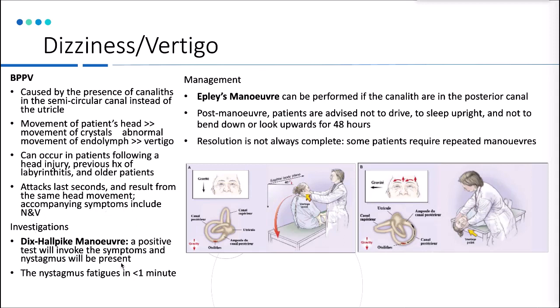To investigate it, you do the Dix-Hallpike manoeuvre and you see nystagmus. And to treat it, you do the Epley manoeuvre, which essentially is like shifting these stones, getting them out of position quite cleverly. And sometimes people need repeat ones to do it.